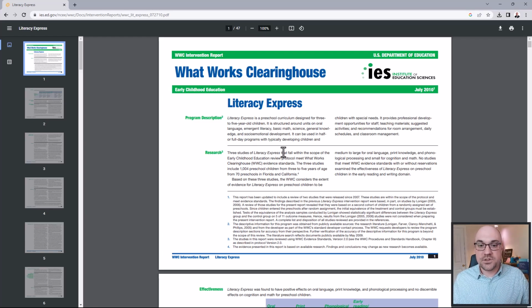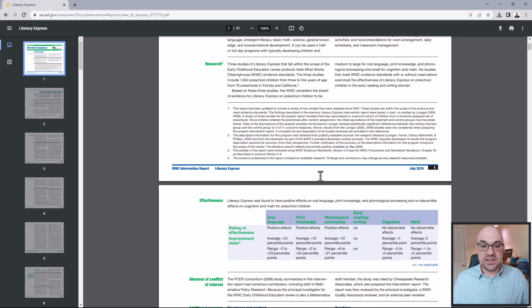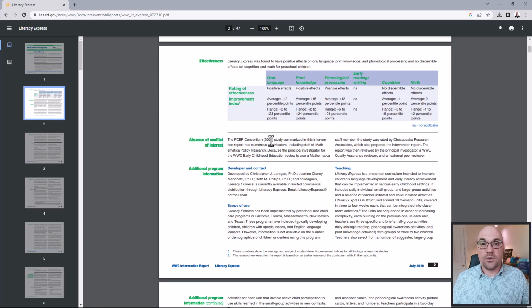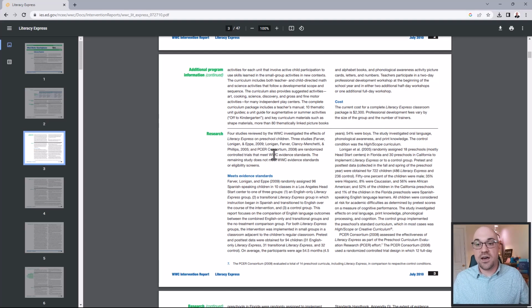We see a program description, we see an overview of the research, and some notes here about the individual pieces of research that we've seen. As we scroll down, we can see some really good breakouts of the different pieces that they're looking for. We see our 3 positive effects that we saw on the summary page. We also see no discernible effects for cognition and math. Again, we saw that on the last page. And as we scroll down, we can see some more details of the research.